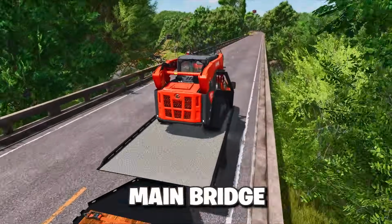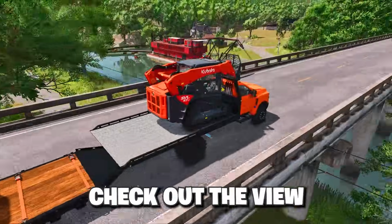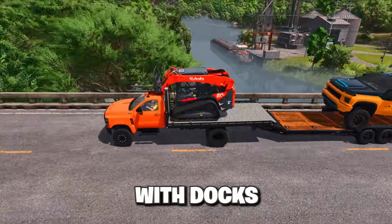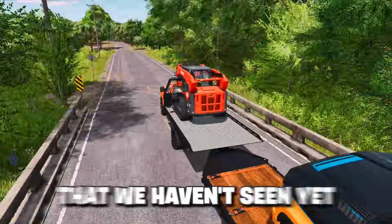We're crossing the main bridge. I actually love this bridge. Check out the view. This is probably the biggest bridge, and then we got all the harbors down there. There's some waterfront houses with docks. There's a lot to explore that we haven't seen yet.